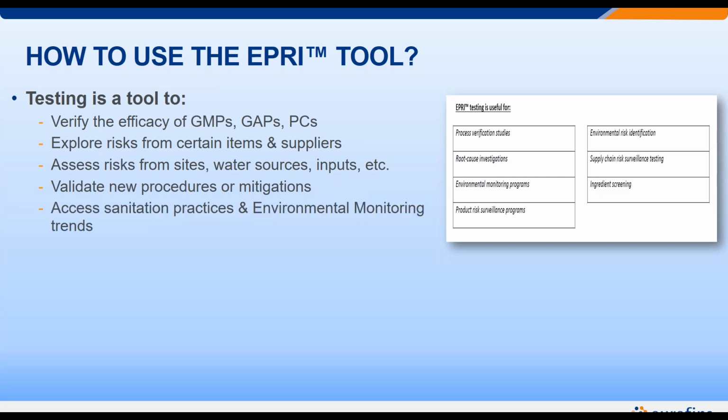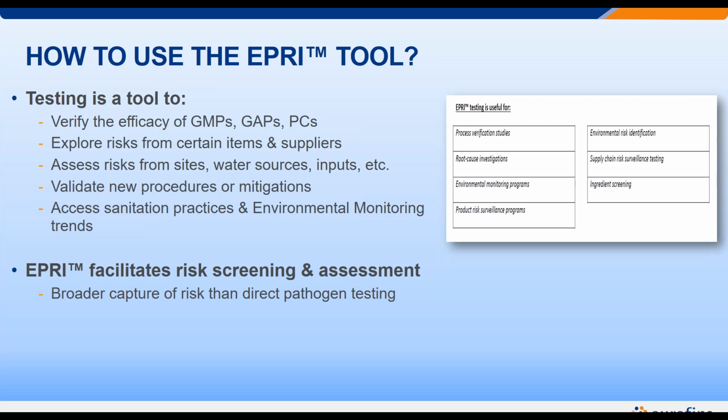Certainly sanitation practices. I mean, most people, their environmental monitoring programs are probably the biggest surveillance programs that they have in place. And if we think about that, EPRI is a great tool to be able to facilitate even larger risk screening and assessment. It is a broader capture of risk than just direct pathogens, so it can help minimize some of the needle in the haystack issues. So it gives you a little bit of broader screening to know if there's a risk.